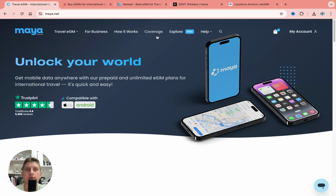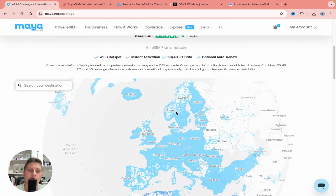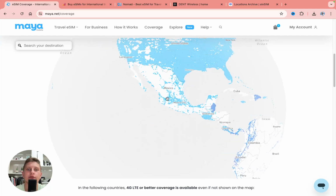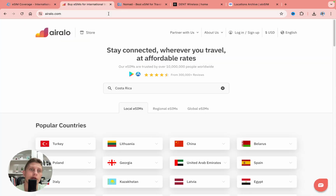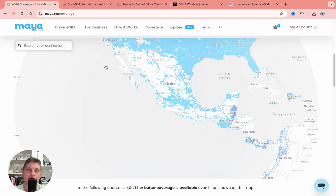Let me explain. Firstly, the coverage. If you're going to discover the whole country, we can see that a lot of territories here are covered with 5G data, which is insanely good. Main roads and main cities are covered with 5G, and other territories are covered with basically 3G, which is not that bad at all. You won't be able to find this information, for example, on Airalo or other platforms. So this is the best option to check.